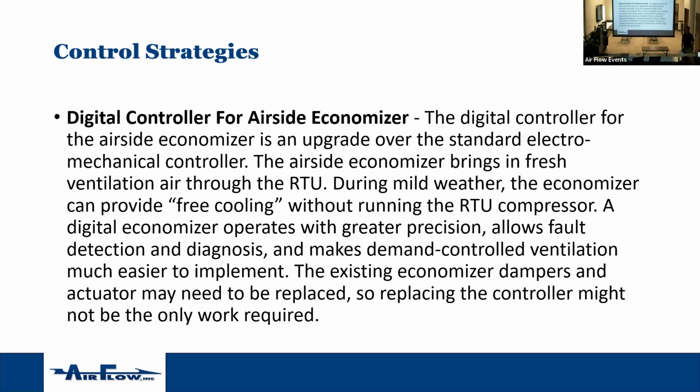Yep, so single enthalpy is going to look at the enthalpy outside. Single enthalpy will just be on an outdoor air sensor essentially. If we have dual enthalpy, then we're also talking about return air. And we'll look at the comparison between the two and determine whether or not it's advantageous to do economizer. What the set point is. Right. Set up your economizer.